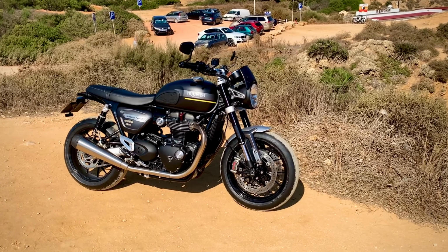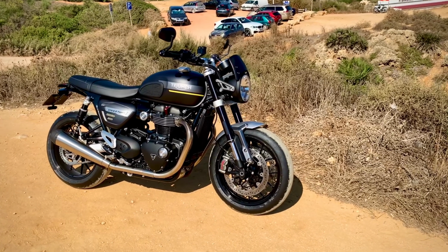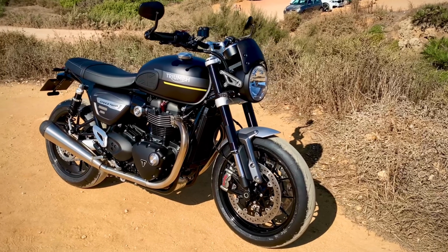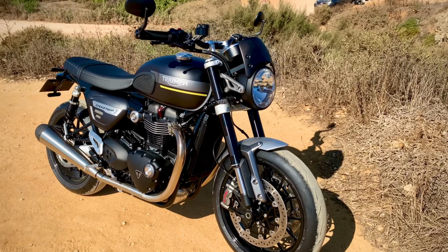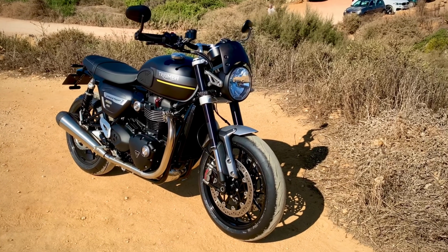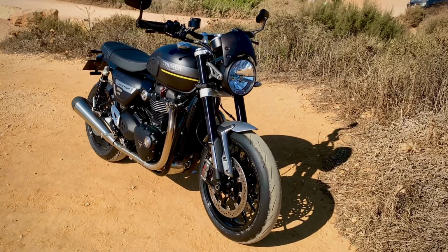So anyway, here's the new bike at last. Was it worth the wait? Is it worth the considerable price premium over the Trident? Is it a better choice than the identically priced Bonneville T120 I tested the other week? Let's find out.